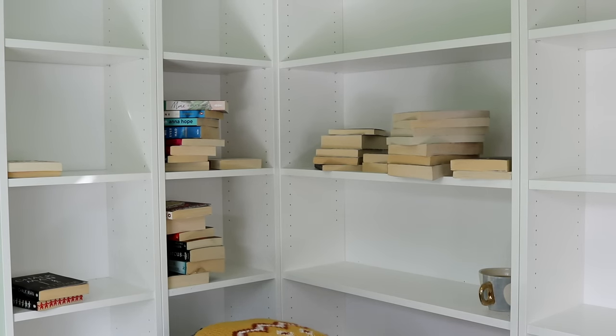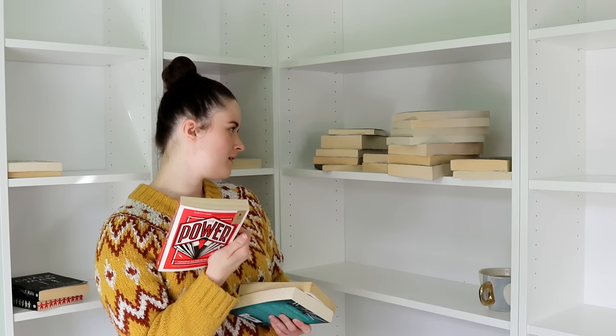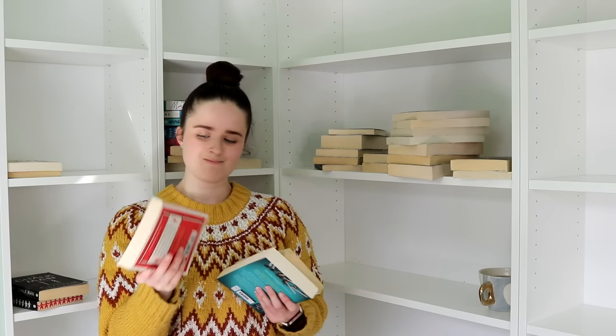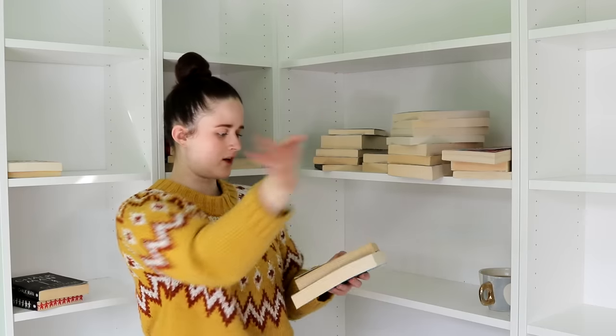Okay, a few more contemporaries. Now, The Power actually is a dystopian. So, can you see the indecision in my eyes right now? Because honestly, where does this belong? Okay, this is going in my, I don't know where you go yet.